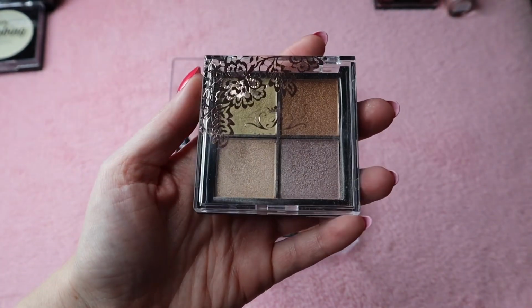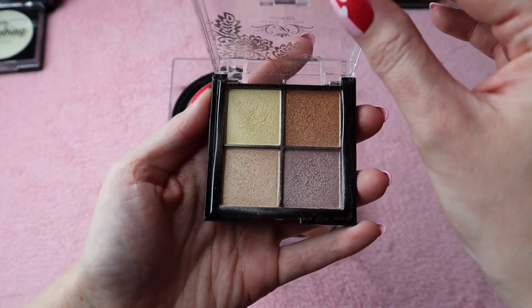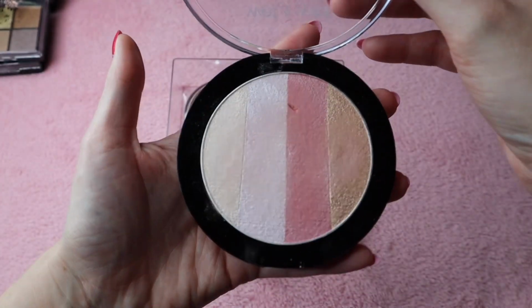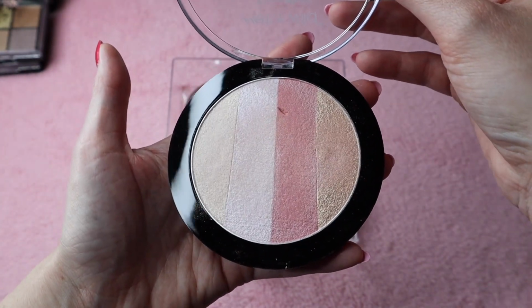I don't really remember using it that much, so I mean, I must have. It looks like there's some stuff taped on, but I don't remember it, so I am going to declutter it. The Wet n Wild Mega Glow Illuminating Face Palette. This is a nice one, but honestly, I never use it. I haven't touched it in probably years, so that's a sign that it really needs to go.